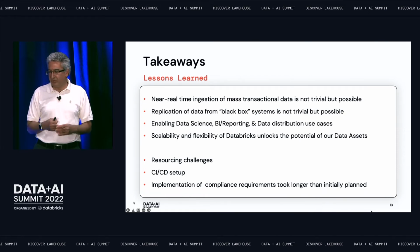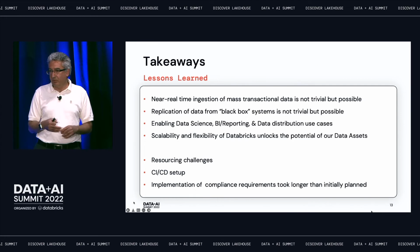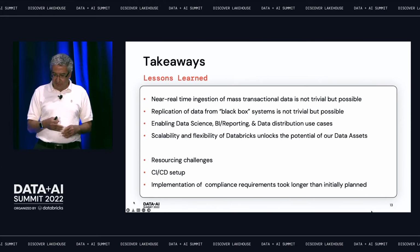We are servicing all kinds of use cases with this. Data science, by the way, Databricks, I don't have to tell you that, provides all the capability around data science. With a workspace, you can create your notebooks, you have a choice of languages, you have access to the data now. So a lot of flexibility from that point of view. BI reporting, we are already marching in that direction. As you saw, yes, it's in a hybrid architecture. We are not abandoning our existing warehouses, but over time, the hope is that this is our future home for these kinds of things as well. And data distribution, you saw, we have interfaces, we are sending data out. Scalability and flexibility was definitely one of the reasons why we picked Databricks.